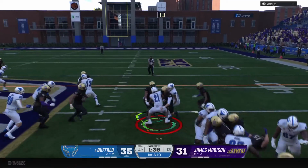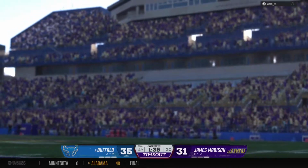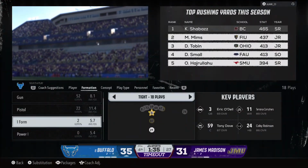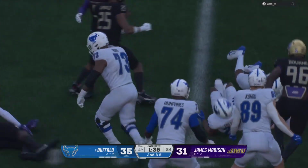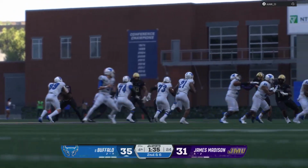They'll keep it on the ground. The clock is on their side. How about this sophomore stopping him short of the first down line? Defense uses a timeout quickly, trying to get that ball back and preserve time for their offense.